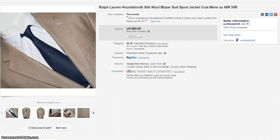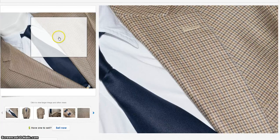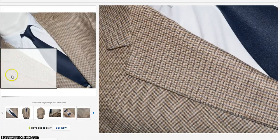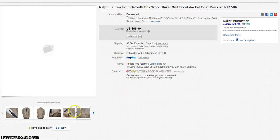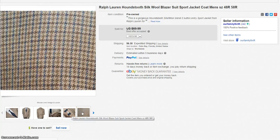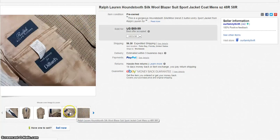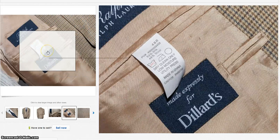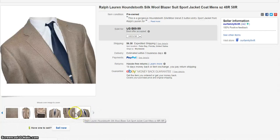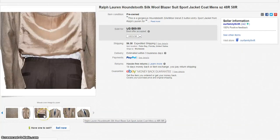And my next one is a Ralph Lauren Houndstooth silk blazer, sport jacket. And this one I got at Goodwill for $10, and I sold it for $61. Yeah, houndstooth pattern, and it's like multicolored also. And I think this one's silk. Yeah, silk wool blend. Super soft. This one didn't take long to sell. Right, yeah. 2-button front. It's got dual vents in the back.